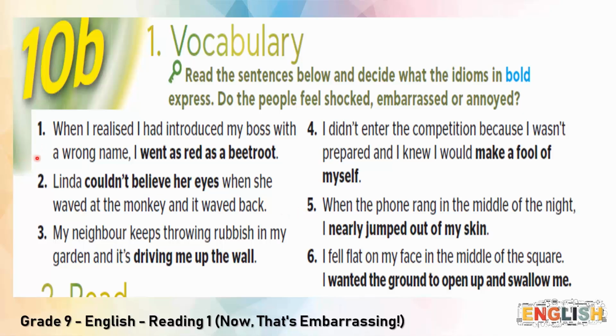Welcome back again, my dear students. Now, let's check the answers. 1. When I realized I had introduced my boss with a wrong name, I went as red as a beetroot. How does this person feel? Very good. Embarrassed.